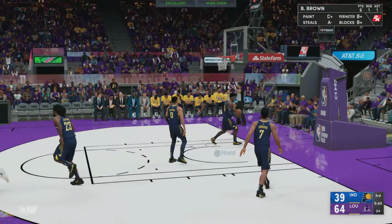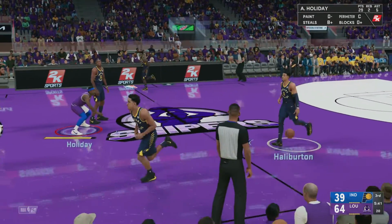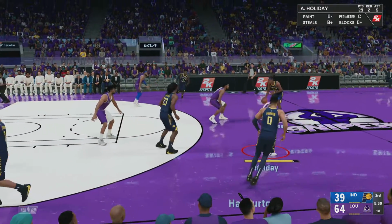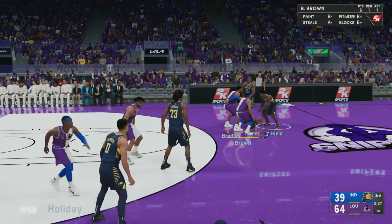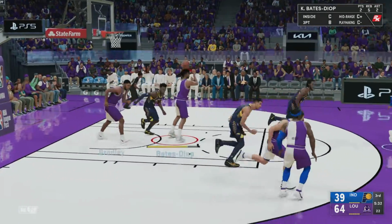Nailed from three-point land. Brown's got his second basket of the night. And those aren't the type of three-point opportunities that you can allow in the NBA. Turner with a screen on Brown. Hield with it, now guarded by Bradley.